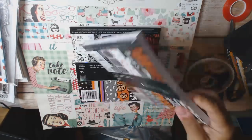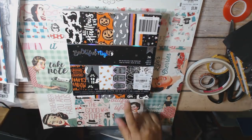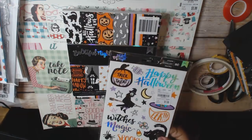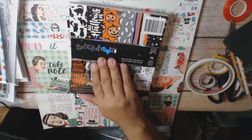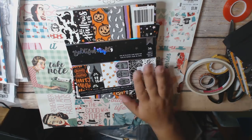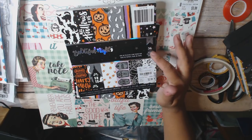And I did get two of these because I might be giving one away. So, Beautiful Night. It's funny because somewhere I was looking at something and I found out that, oh, here they are, I have these stickers that go with this. So I was super excited to find the paper pad. And this is American Crafts, and I don't know what's up with American Crafts and single-sided, but they do single-sided. And it's a 6x6 paper pad, 36 sheets.